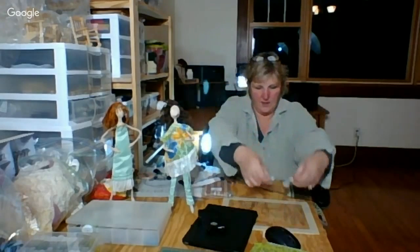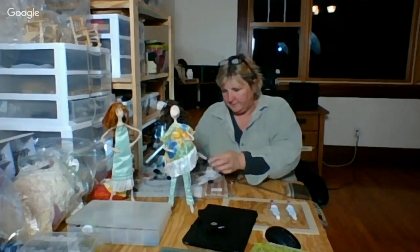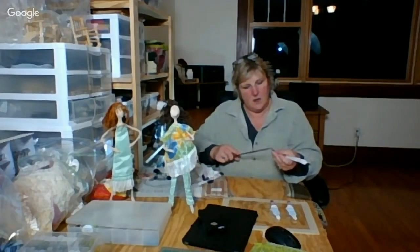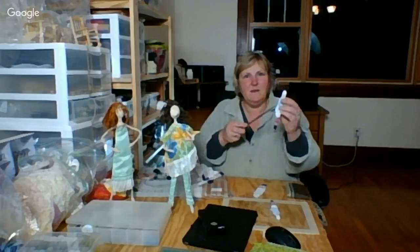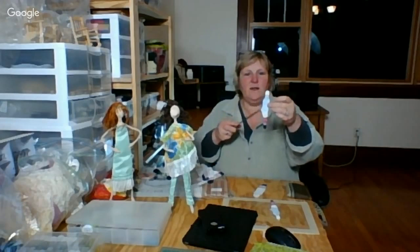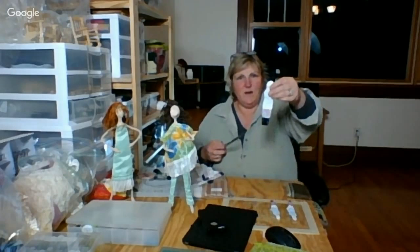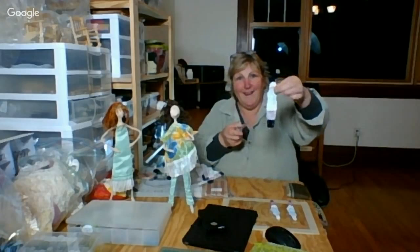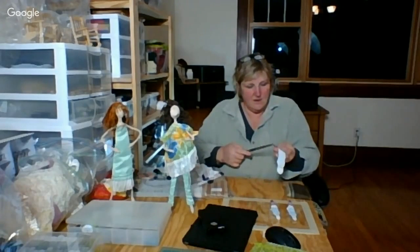So there's two done. And I know it's hard to see from way back here. All the others, these two I opened at the side. When I sewed, I left the opening at the side, so it was relatively easy to flip. This one and the rest of them, I only left one opening down here at the base. So we'll see if this can work.